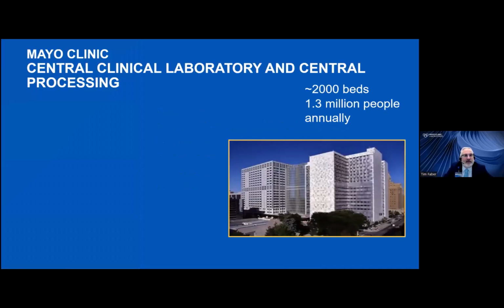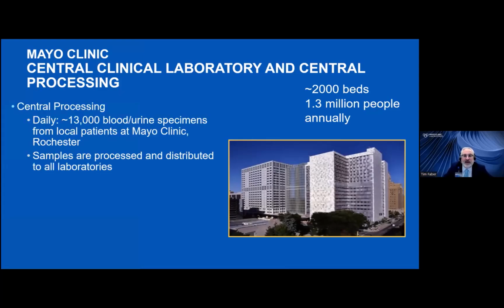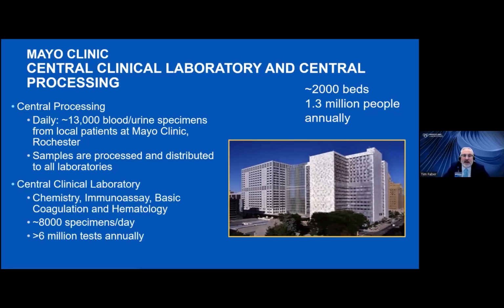So from a background perspective, I think it's important to understand our overall operations. Our central processing and central clinical laboratory teams support both the inpatient and outpatient practices at Mayo Clinic in Rochester. Our central processing team receives approximately 13,000 specimens daily. These samples are processed and distributed to about 100 different destinations within our main campus lab locations or across town at our remote laboratory testing site. Our central clinical laboratory is the core laboratory at Mayo Clinic and tests approximately 8,000 specimens each day. We're a highly automated laboratory performing automated chemistry, immunoassay, coagulation, and hematology testing. And we perform more than 6 million tests annually. And at this time, I'll turn it over to Dr.